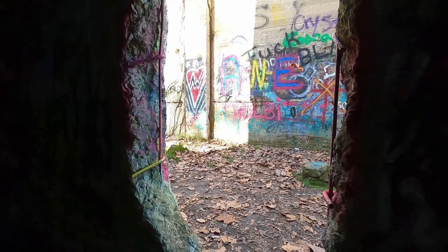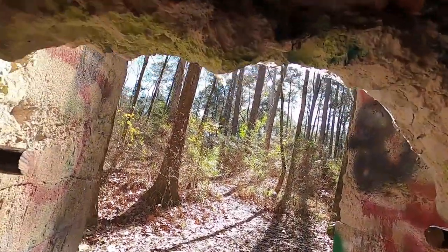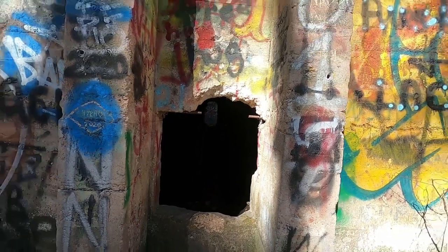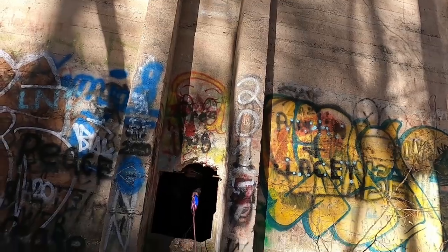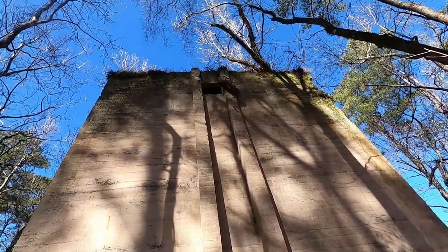So the third building. The roof is still intact. Hopefully it stays that way while we're here. Shards of glass. Oh, broken glass. This is the abandoned sawmill, three buildings. This is the only one that has the roof in the back. There's a hole here, somebody put a hole. And way up there, looks like there's a hanging cement. It's a death trap. If the thing will fall down, it's gonna hurt somebody.